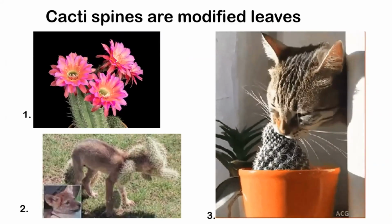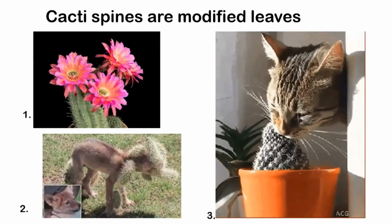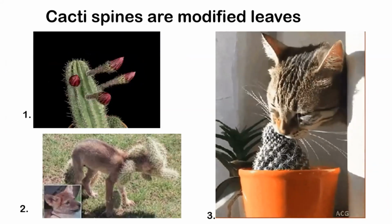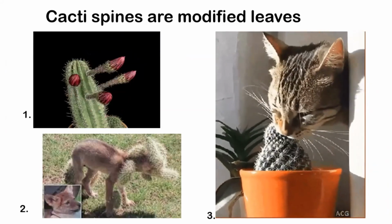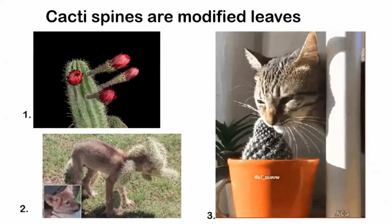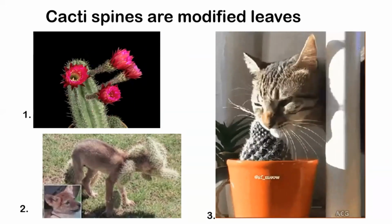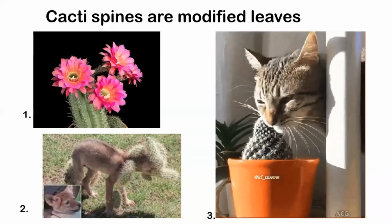Now this is a cactus. Cactus spines are modified leaves. So in picture number 1, we have a cactus growing, and you see the little spines that are all over it. So that's going to keep us from even grabbing the cactus, right? Because that would hurt. We would end up with all those little pokey spines on us, and the blooming flower. But sometimes animals are drawn to it anyway. That might be a source of water, or other animals might be hiding in the cactus.